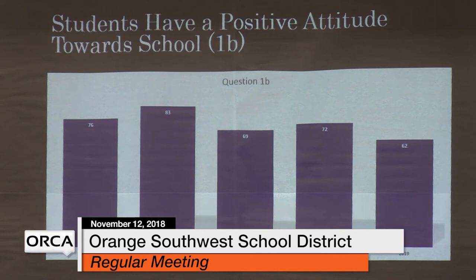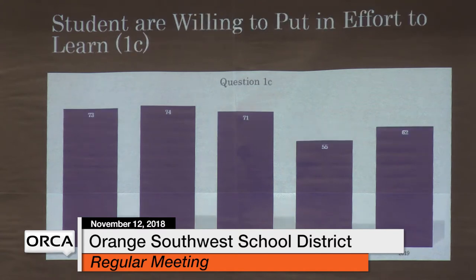Another comment, I think there is an upward trend towards students having a more positive attitude towards school. And then another one, again, that word again, if they are emotionally available, they are eager and positive about putting in effort. So again, this need to address the trauma-based behaviors that we're seeing. Students are willing to put in effort to learn. There are many students who show excitement about learning and being in school.